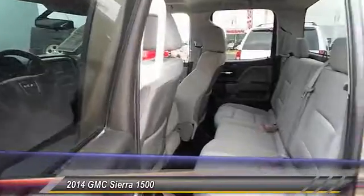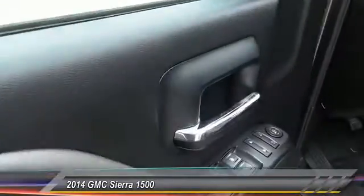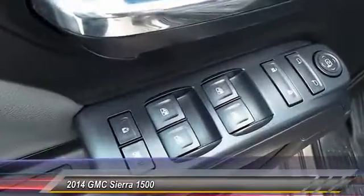This vehicle has less than 35,000 miles. Come see the car for yourself.